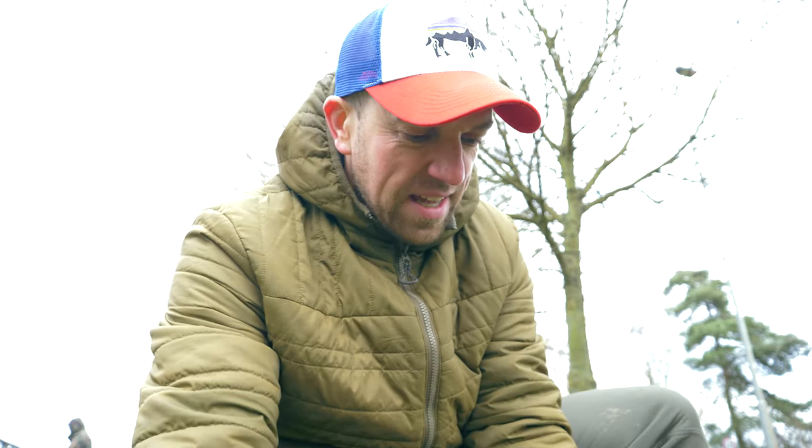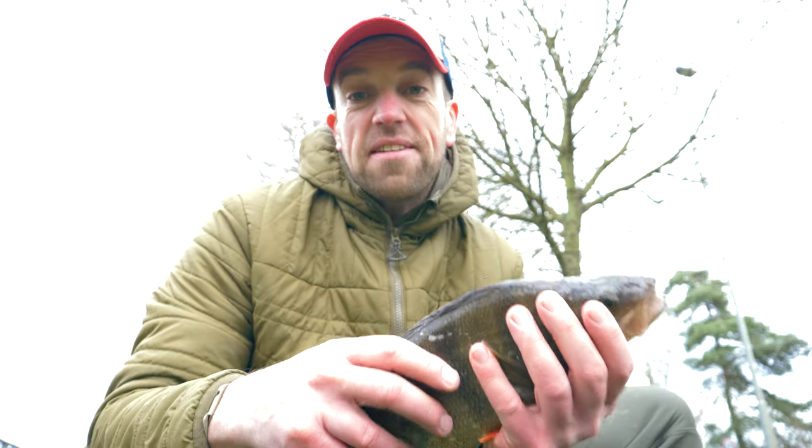And now, as I covered the second rod, let's have a look at a couple more perch maybe. I have just landed my number 9 in the 100 big perch challenge. It's exactly 40 centimeters, and it will be over a kilo as well. It's a very, very fat fish.